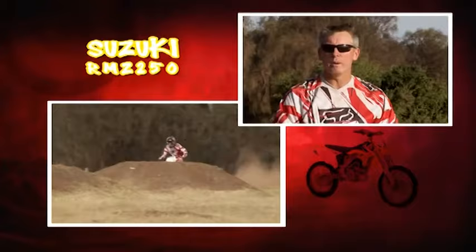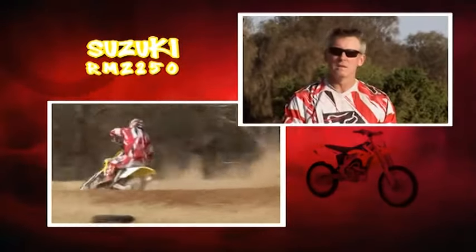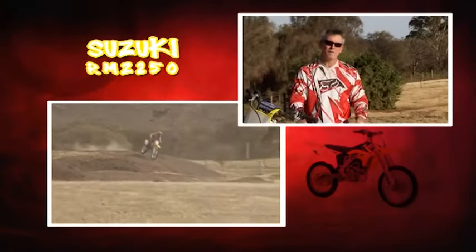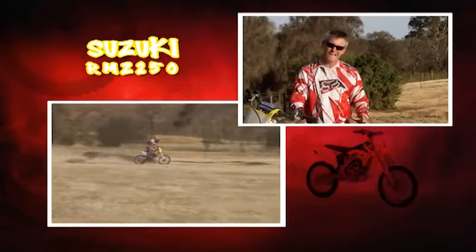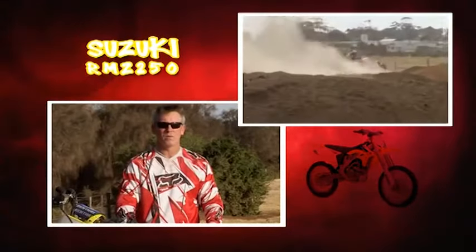Look, it took a few laps. Being predominantly a 450 rider, it took quite a few laps for me to get used to the RMZ 250. The power comes on fairly slowly. It's very, very restricted in its engine output with the muffler. But after a little while, you do get used to it, and it's a lot more comfortable to ride.